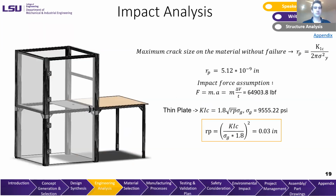During our operation, as the drill string is drilling into our rock, we'll have lots of sandstone debris flying in every which direction. So we decided to put safety casing around our drilling rig, and we had to make sure that the safety casing could contain the rock debris. So we designed it using our impact analysis. We did impact based on the size of the debris and the force that it would apply to the safety casing, and we were able to find a maximum crack length from the debris at 0.03 inches, which is much less than the thickness of our safety casing.